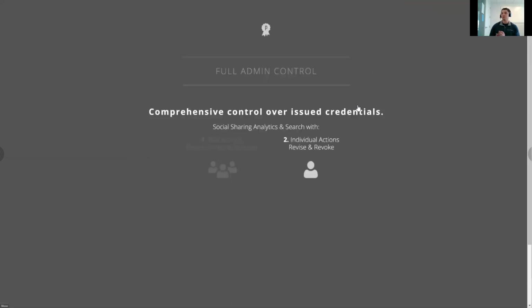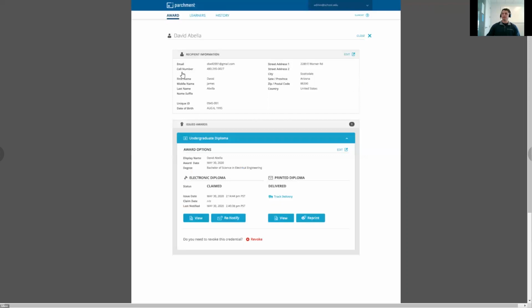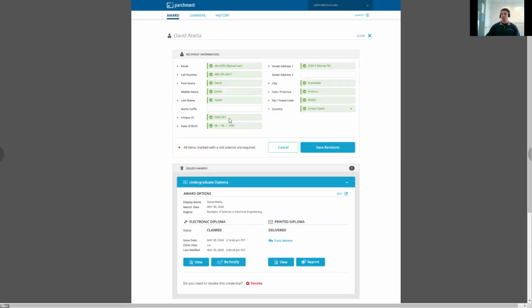From here, we can get into revising and revoking. So if I want to go ahead and do a search for an individual student to revise their diploma, I can search for last name, first name, student ID, how we did earlier. Once I actually do that search, I'll search last name Abella. And then I pulled up David Abella's information here. So here's all his information about where the actual diploma is being sent to, and then the diploma itself that's already been issued. So here I want to update his information from the administrative side.